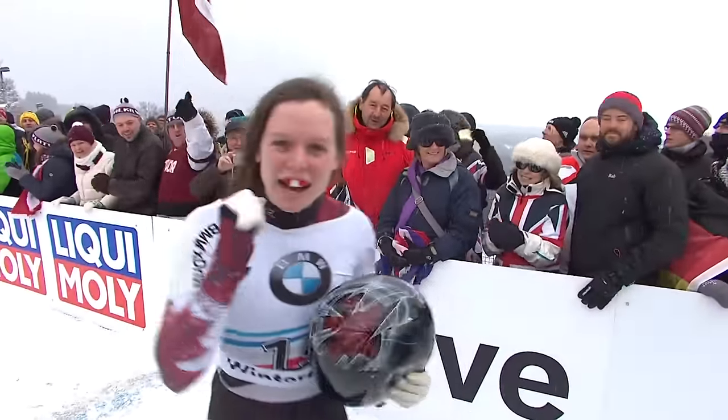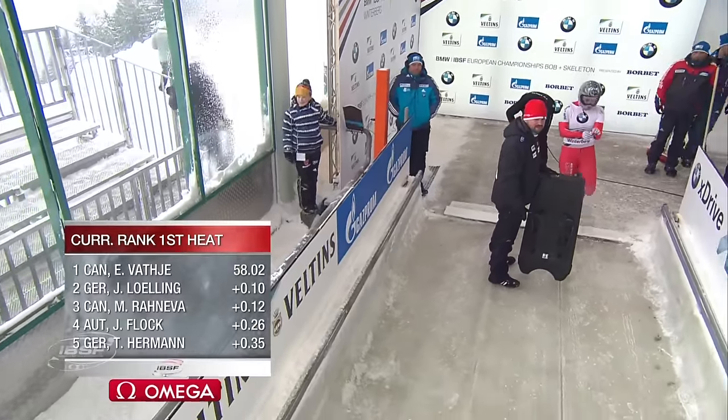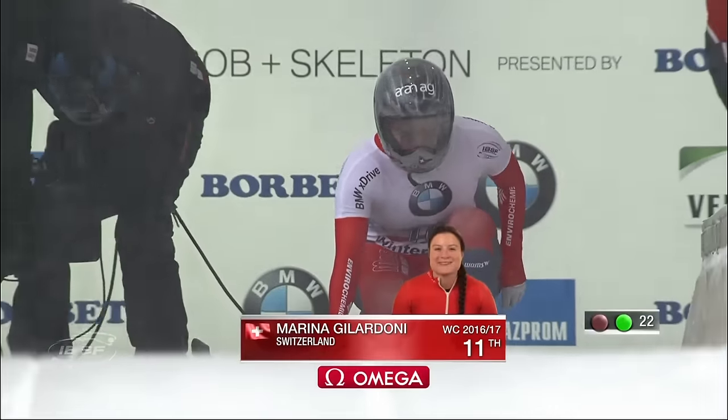The race is not over. But maybe it is. Elizabeth Vache leads from Jacqueline Lerling. Canada 1-3 in Winterberg. I guess the Canadians know the shortcuts on this track. They're doing phenomenally well. And the snow is returning. Let's see if we can get this underway.